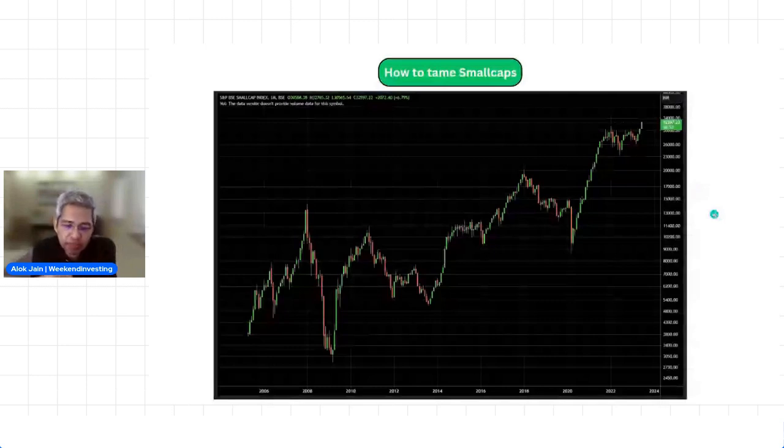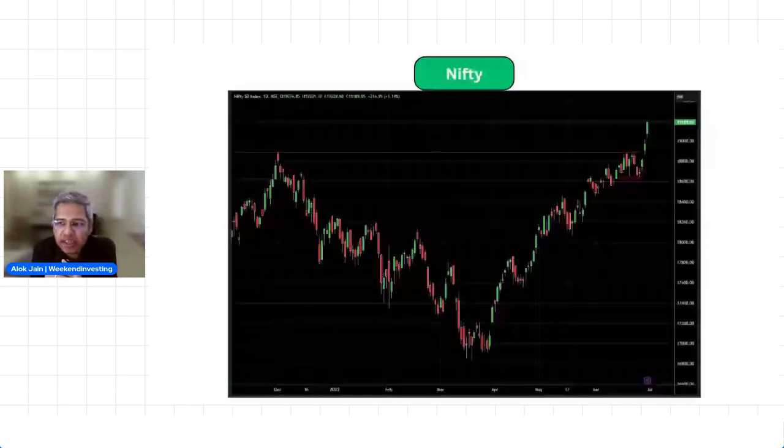Now let's come back to the market update. Nifty has been on fire for the last three sessions. If you recall, just 3 sessions back, the Nifty was trading near 18,700, and in 3 sessions, it has jumped almost 500 points to nearly 19,200 today. Today was a strong opening, and it just kept going up and up and up.